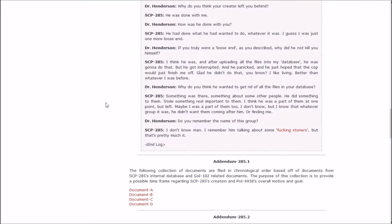Why do you think he wanted to get rid of all the files in your database? Something was there, something about some other people. He did something to them, stole something real important to them. I think he was a part of them at one point, but left? Maybe I was a part of them too, I don't know, but I know that whatever group it was, he didn't want them coming after him or finding me. Do you remember the name of this group? I don't know, man. I remember him talking about some fucking stoners, but that's pretty much it.